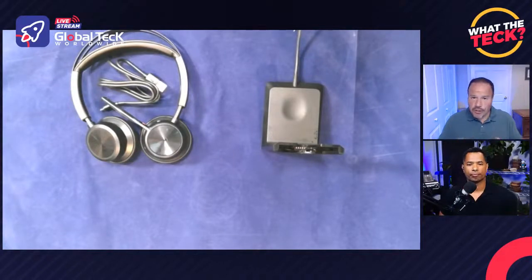Listen, if you've already purchased a Focus 2, or if you've purchased another Bluetooth headset with a dongle, you've now returned back to the office and you're asking yourself, how can I connect this to my desk phone? Give us a call. We have the solution. I can highlight one of the ways that you could fix that. It's a simple device. It's from Poly. It's called the MDA 220.